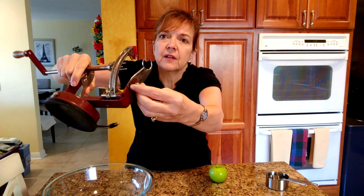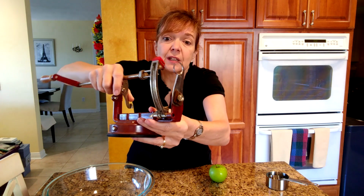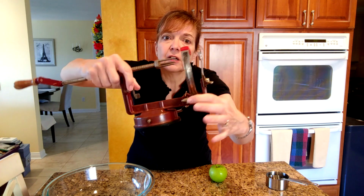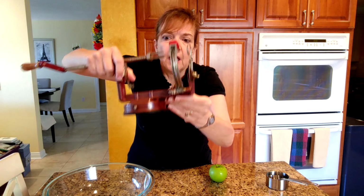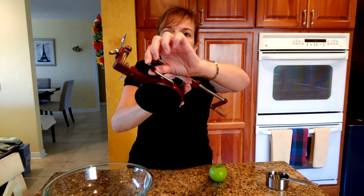There's a wing nut on this side. You can just loosen that to take the coring piece and move it out of the way. Or if you just want to core something and leave the peels on, then you can use this little lever right here and move the arm that does the peeling out of the way. It also has a handy suction cup on the bottom, and this handle right here.